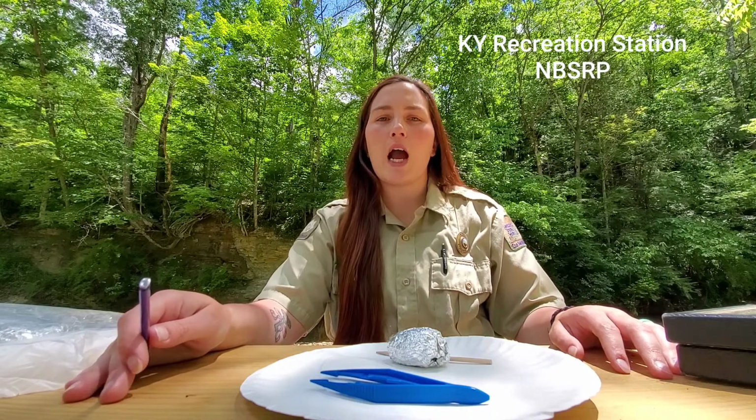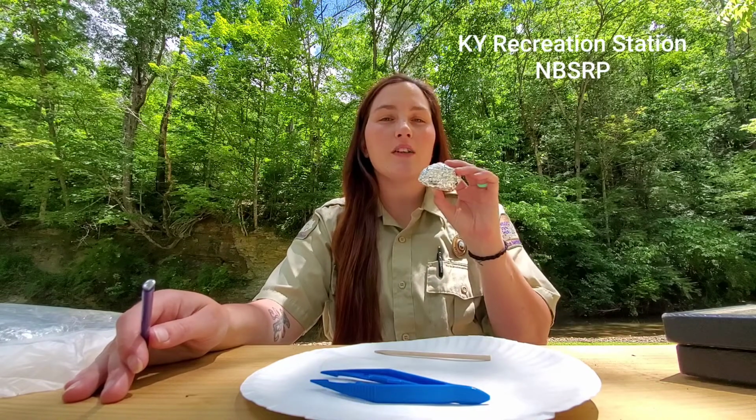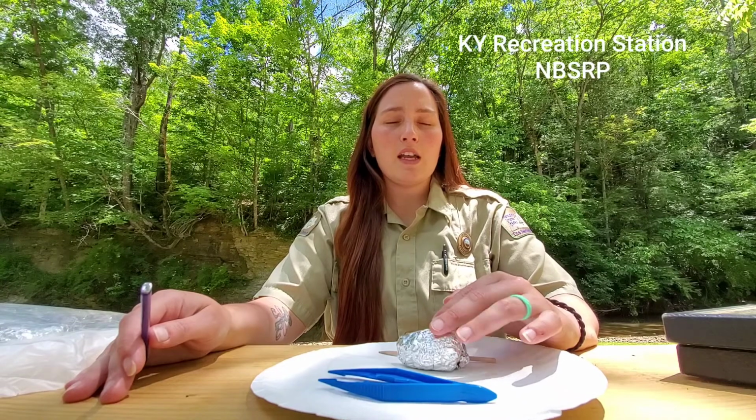So let's talk about what we're going to do today. Today we're going to talk about owls, but specifically owl pellets. What we're going to do is dissect this owl pellet and use a couple of guides that we have here to try to figure out what prey this owl ate.